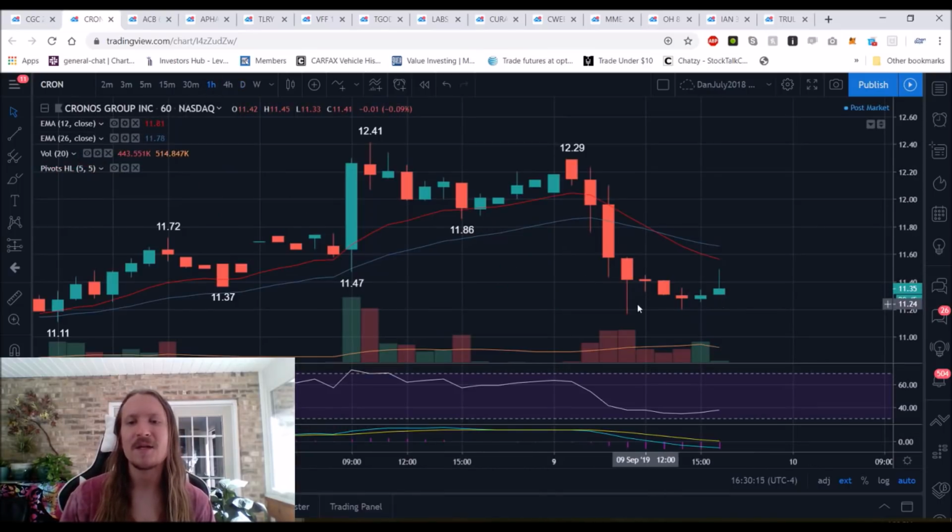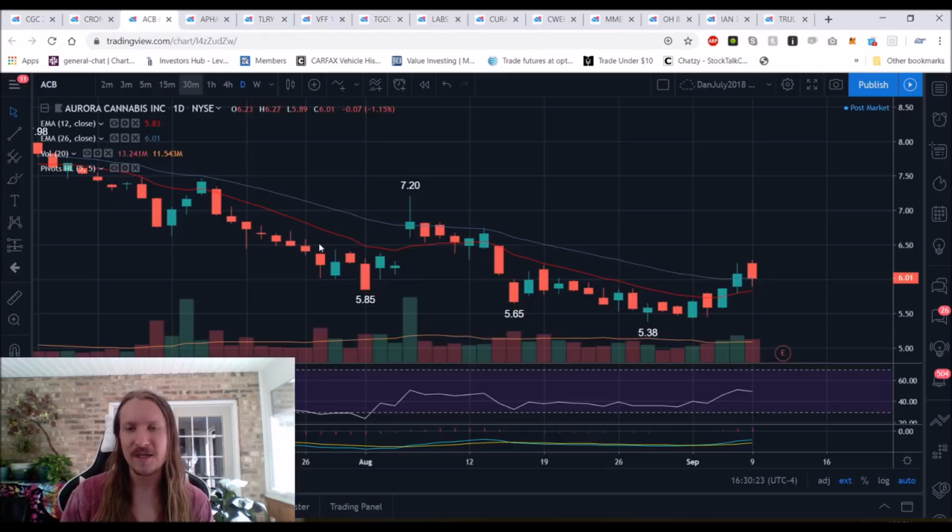Hourly time frame, just a weak little bounce at the end of the day. On any bounce on the hourly tomorrow, we will just be looking for a lower high compared to 12.23, the high of today. ACB starting consolidation.